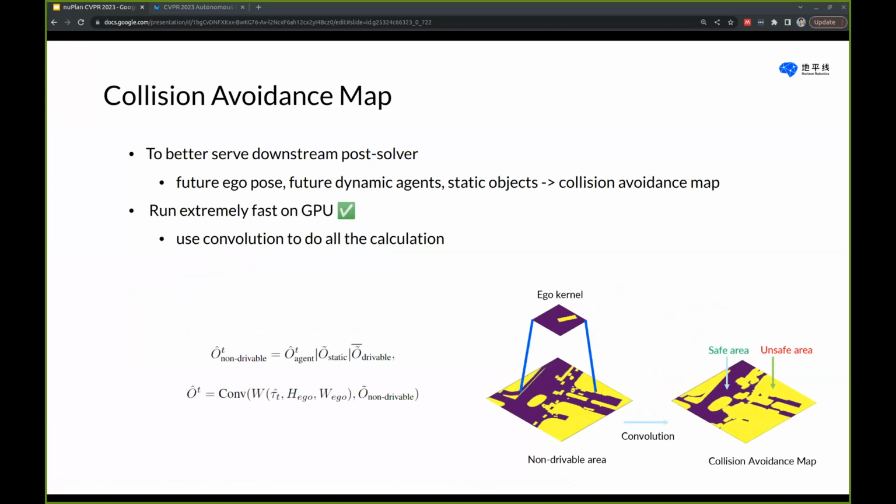To better serve the downstream post-processing solver, we fused the future ego poses, future dynamic agents, and static objects into a collision avoidance map, as shown on the right. Specifically, we constructed an ego kernel based on the ego car pose, and then performed convolution on the drivable areas to obtain the collision avoidance map. The entire operation can be implemented with convolutions, and it runs extremely fast on GPU.